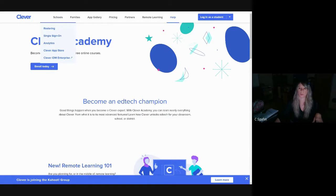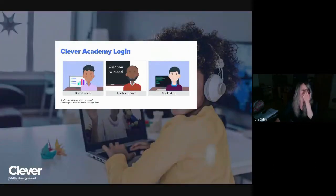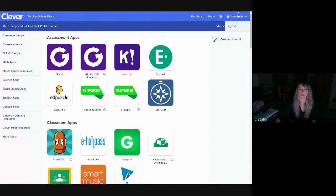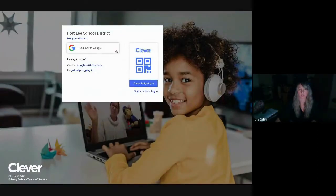So now let me show you. Once you click on Clever up here, let's come back over here, you would click on the extension. Let me log out so you can see what it looks like. And you would be brought to this page, as well as your students. Now, students and yourself, the first time you go in here, it may not say log in with Google, it may say search for your school. So you would just start typing Fort Lee and all of our schools come up. So the intermediate school is listed there. You would select intermediate or Lewis F. Cole Middle School, and then it brings you to this login with Google page.